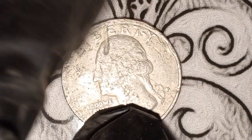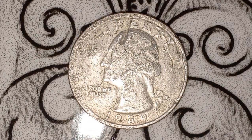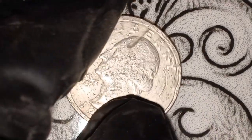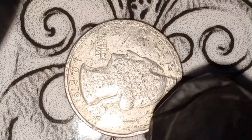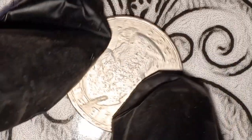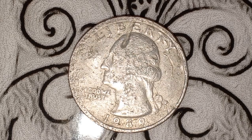But how do you know if you've actually got one of these rare coins? Let's walk through the identification process with the magnifying glass. First, grab your magnifying glass or a jeweler's loupe and examine the date carefully. You should be looking for a doubled effect, particularly around the 9 and 8 in 1989. This doubling can sometimes be very subtle, so make sure to inspect the coin under good lighting.